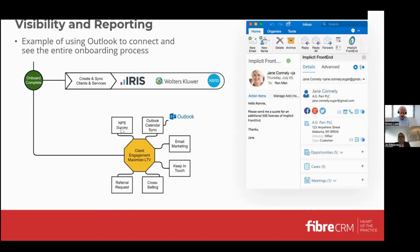You want to send out a survey. You want information syncing with Outlook. You want to use it for email marketing and keeping in touch and cross-selling and referral. All those good things can happen within the CRM onboarding solution. So I'm just going to jump into Outlook and show you what it might look like live. I'm just going to load my Outlook.